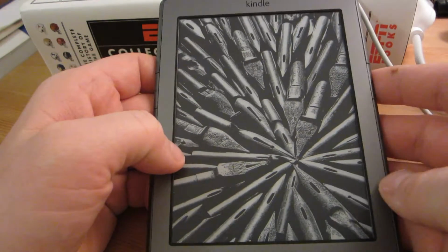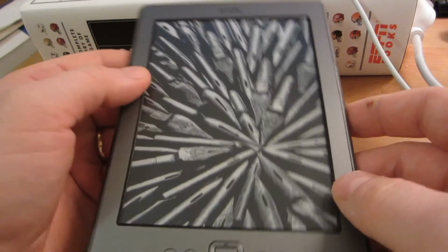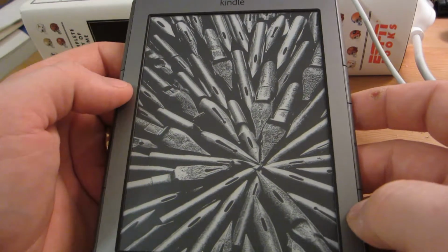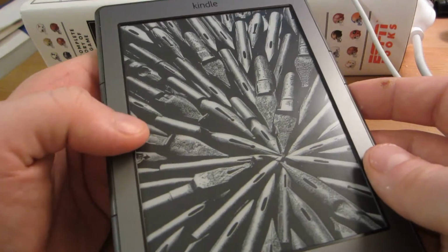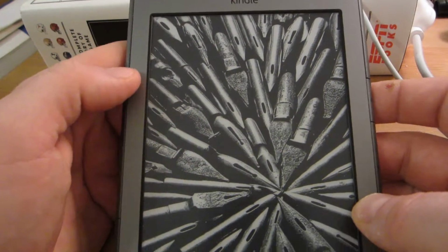Hi everyone, I'm doing this little video because I'm having a bit of a problem with my Amazon Kindle. It's the 4th generation Kindle, the base model. I really like it when it works, but I've had to return 3 of them. This is my 4th, and each time the problem seems to reappear almost right out of the box. So I don't know what's going on. I'm going to give it one last try and see what happens.